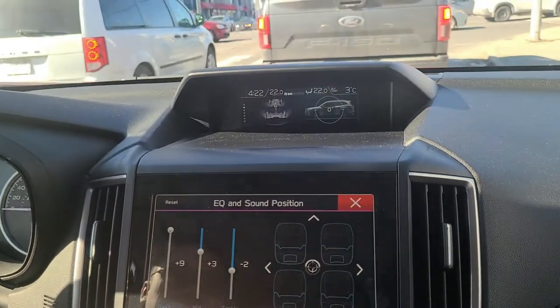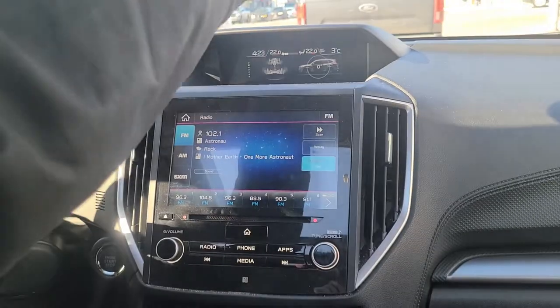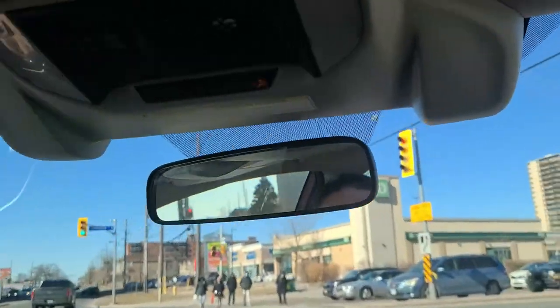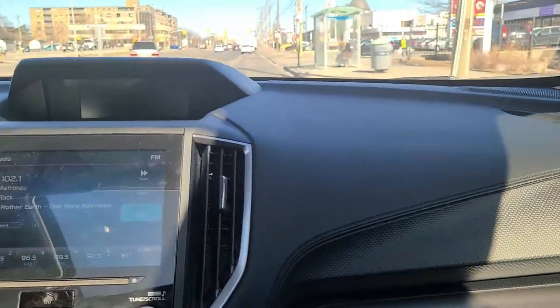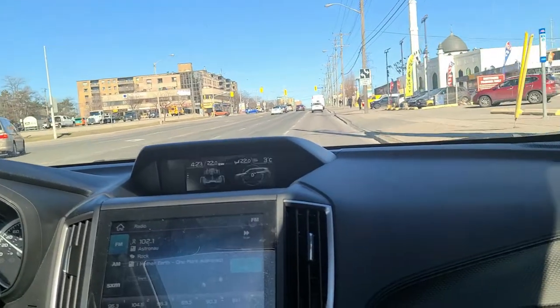But I do like the sensor placement for their Subaru EyeSight safety features. It's out of the way. It's not mounted behind the rearview mirror like a lot of other car brands do, so I can still clearly mount my dash cam while still retaining that low profile stealth.